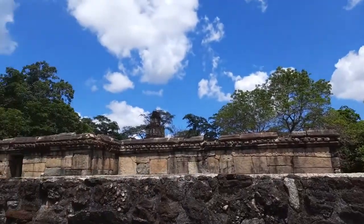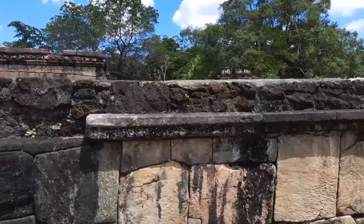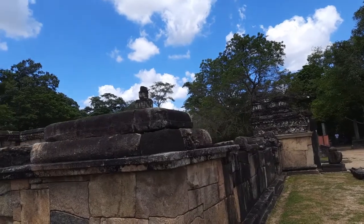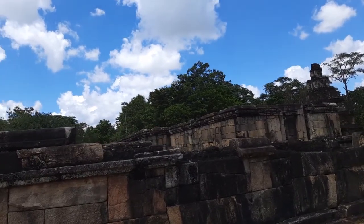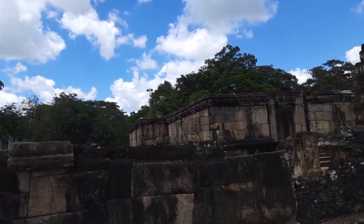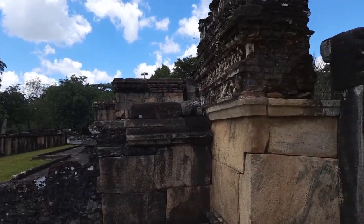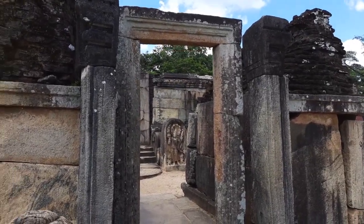And this other one on this side is the Hatadagi. Hatadagi means 60, but this one was built under King Nissankamalla. Nissankamalla is not a local ruler. He's from South India, and he's married to a Sinhala queen. So he's one of the kings who was in this area, the palace. So this one is the Hatadagi.